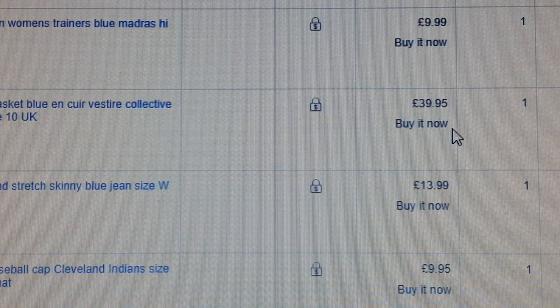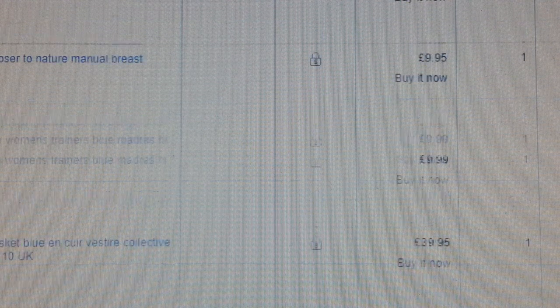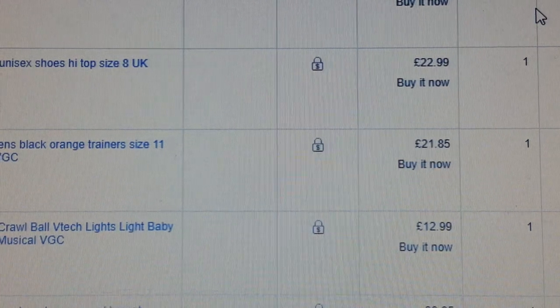The higher the price, you can always play with it. But if you have watches on, as I said, £9.99, £10 items, there's not much space to maneuver. So always bear that in mind when you do that.